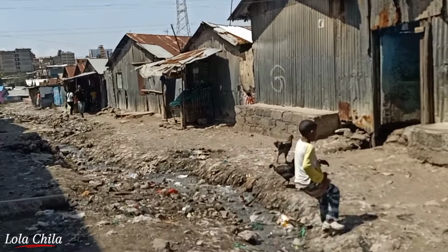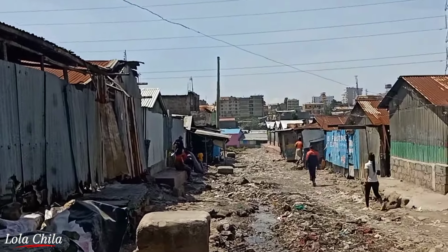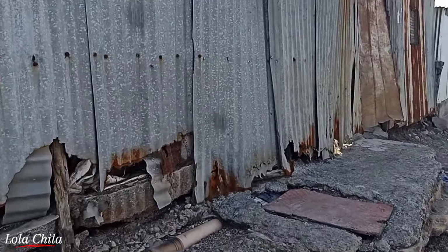So like any informal settlement, the sewerage, the sewer system is not so good. It's not so good, as you can see. But people live here, people survive. People make do with what they have.